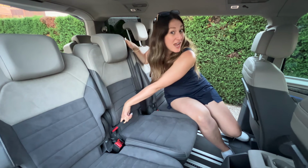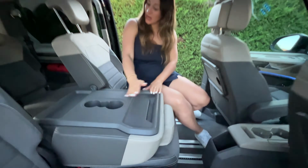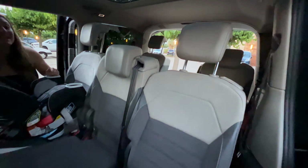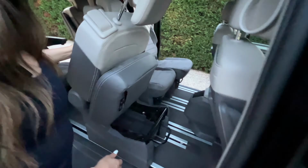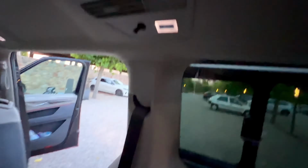And if you're not using the middle seat, you can pull this tab, fold it down, and now you have a tray with cup holders. You can really pack them in here. You have a top tether and latch anchors on every seat in the second and third row. To access the third row, pull on the lever and push, and then you have plenty of space to climb in. Back here in the boonies, you have a USB-C on either side, cup holder, and your vents up top.